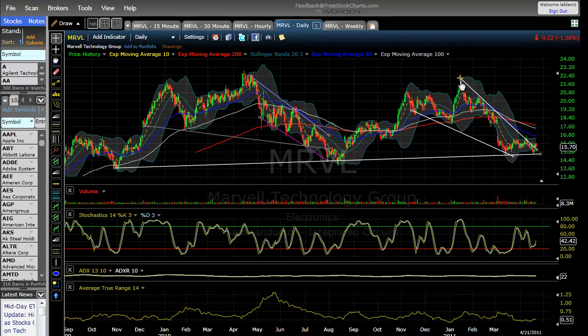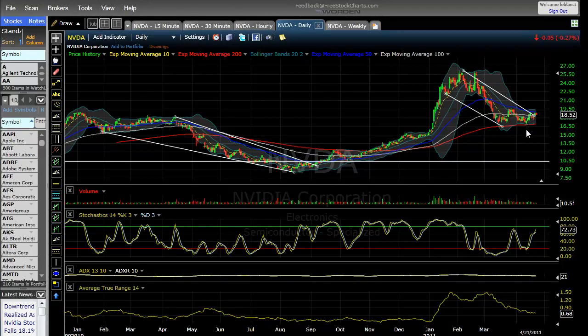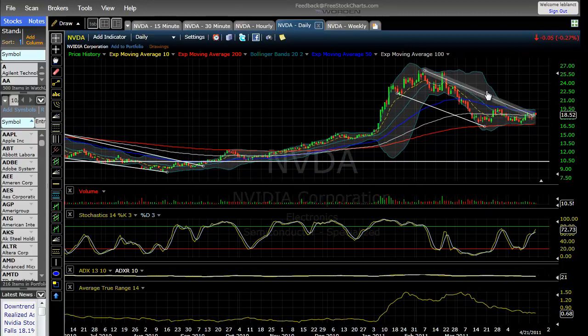I'd love to get this move that we got once before, which was from the 1350 range right in here, and this moved all the way up to the 21. Okay, we took this at 1350 and the calls went $5 in the money, which was really good. So that is MRVL.